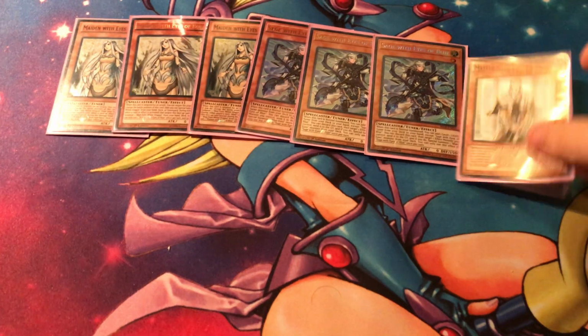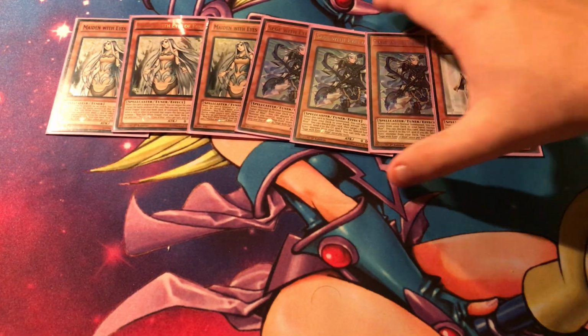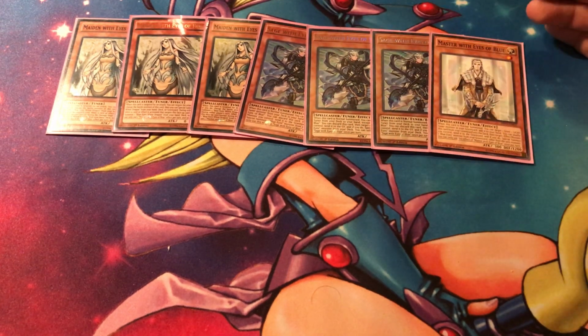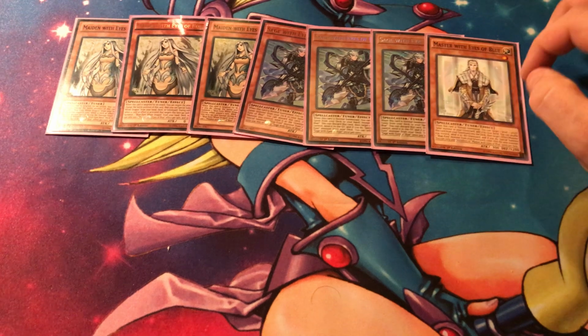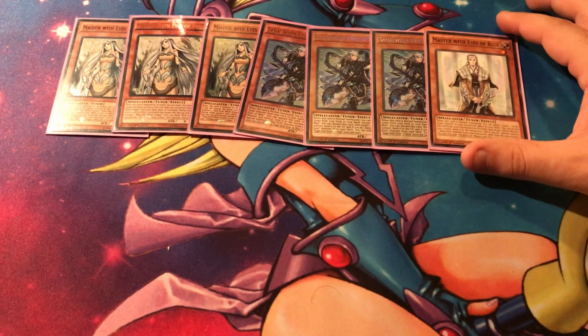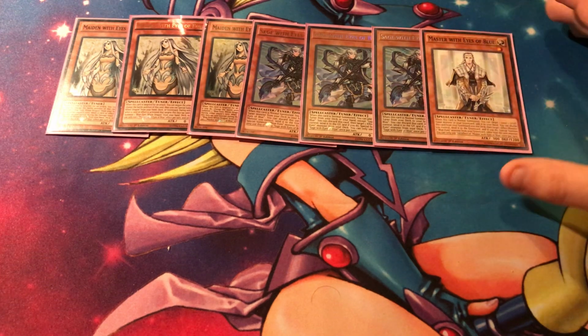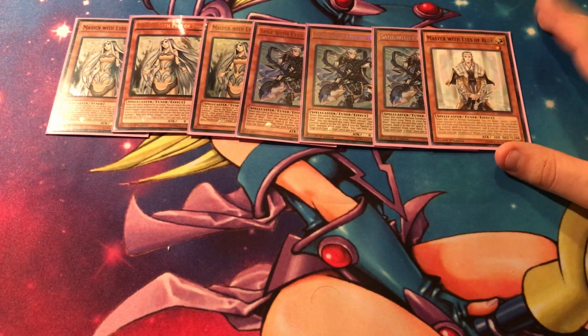And then we do 1 copy of Master with Eyes of Blue. A lot of people don't run him. I'll be honest, I get it. He's not that good. And he's one of the few that's hard to get in an ultra rare or whatever the kids want these days. You damn kids and your sparkly cards. Come on, it's all about them commons.